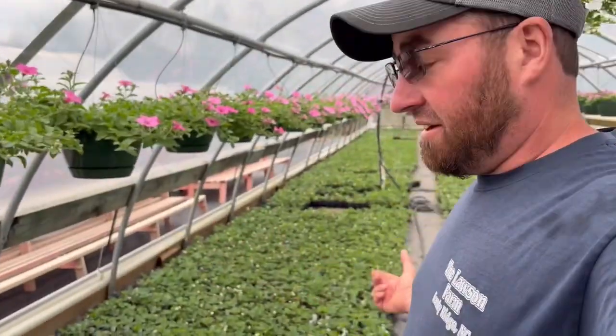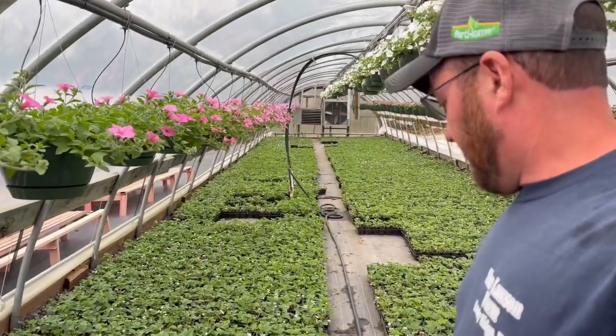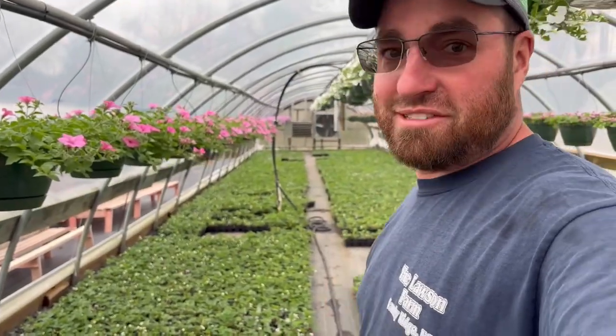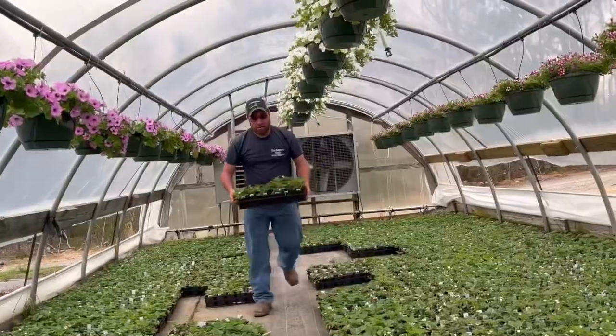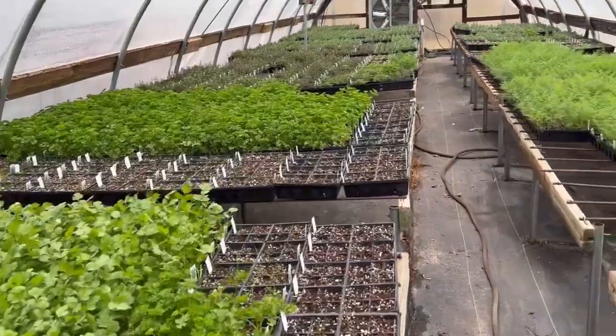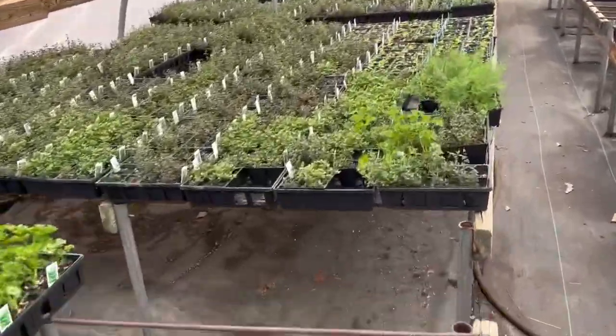So here behind me in another house, all of this is strawberries. I'm tempted to buy more strawberries. Gosh, we've already planted so many strawberries, but man, I'm tempted to buy more. I think I'm going to. What's one more tray of strawberries hurt? In here we got a house of different types of herbs. I want to see what all they got in here.